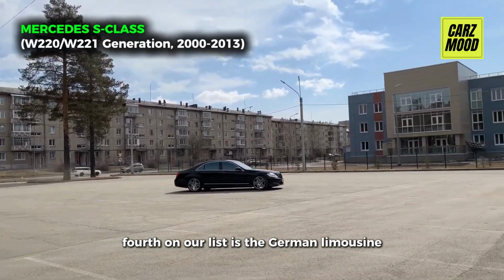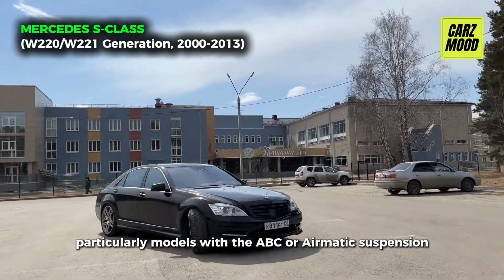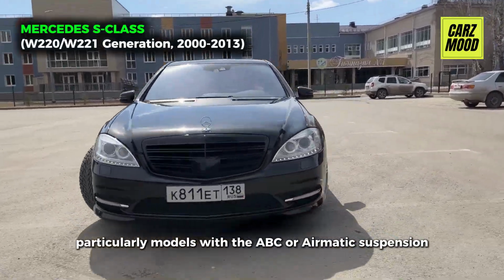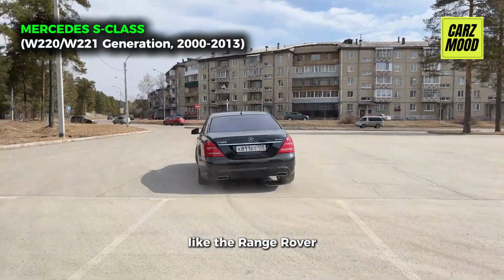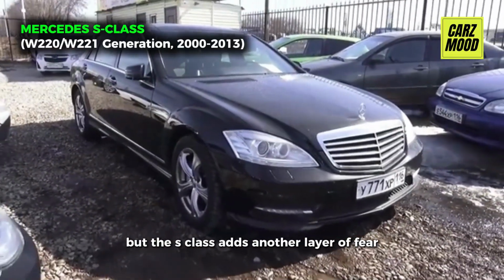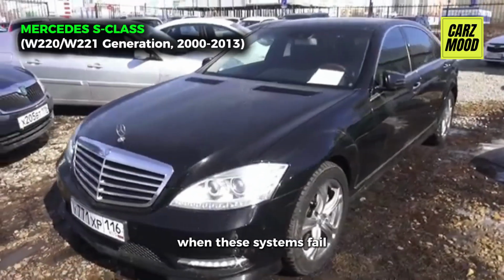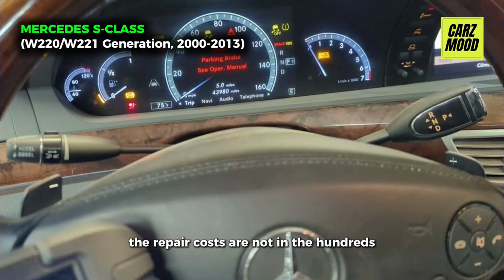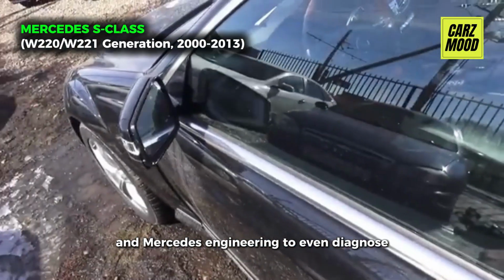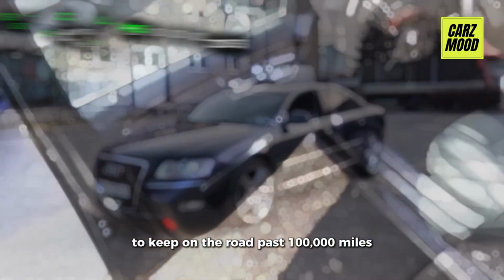Fourth on our list is the German limousine that can become a driveway statue, the Mercedes-Benz S-Class, particularly models with the ABC or Airmatic suspension. Like the Range Rover, the air suspension is a guaranteed point of failure, but the S-Class adds another layer of fear with its complex hydraulic systems and a spaghetti monster of wiring. When these systems fail, the repair costs are not in the hundreds, but in the thousands, and they often require a specialist with a PhD in Mercedes engineering to even diagnose. It is one of the most expensive cars on Earth to keep on the road past 100,000 miles.